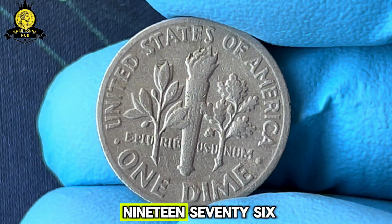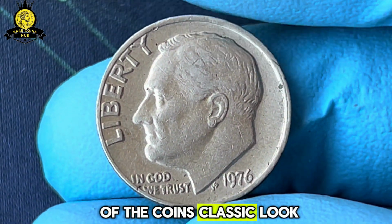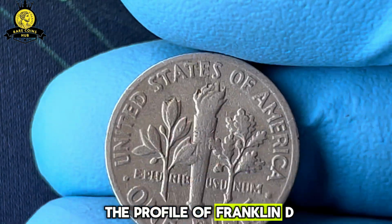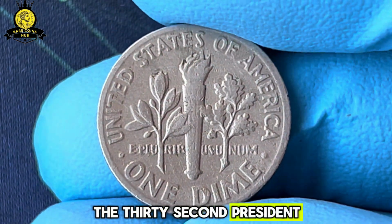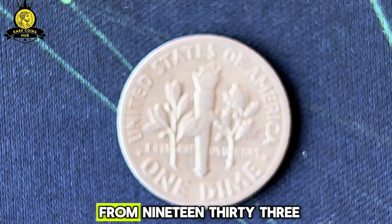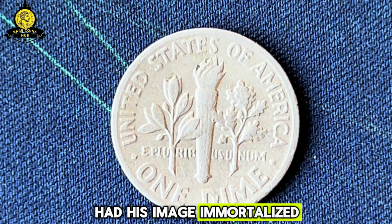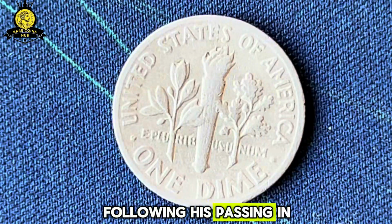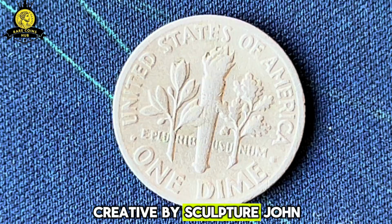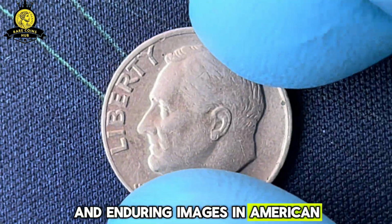The design of the 1976 one-dime coin is a direct continuation of the coin's classic look. The obverse, front, features the profile of Franklin D. Roosevelt, the 32nd President of the United States. Roosevelt, who served as president from 1933 until his death in 1945, had his image immortalized on the dime following his passing in 1945. The design, created by sculptor John R. Sinnock, remains one of the most recognizable and enduring images in American coinage.